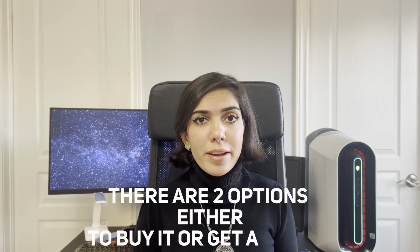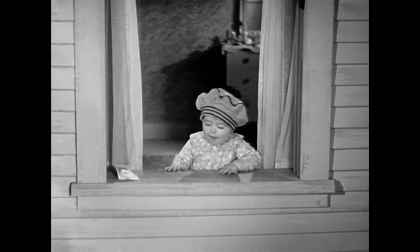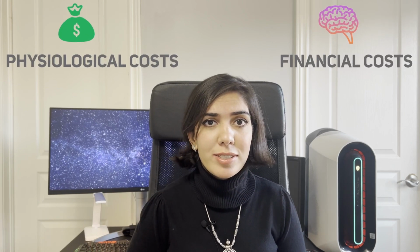A house is an important necessity, and there are two options, either to buy it or get a rental. You may have also heard renting a house is like throwing money away. Now, buying is not a simple task, and it comes with financial and psychological costs. And there are a few important things to consider to make an educated purchase.